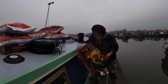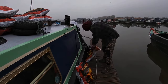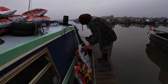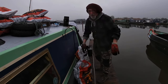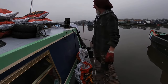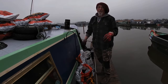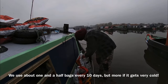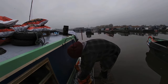What we tend to do is offload a full bag into an empty one that we keep inside the boat by the fire. And that way we haven't got a full bag taking up all the space in the cabin. And it makes it easier to take this off and on at regular intervals, as you inevitably do have to bring a full one down every few weeks. But I think the bag of coal lasts us about 10 days, so a half bag, not quite a week.